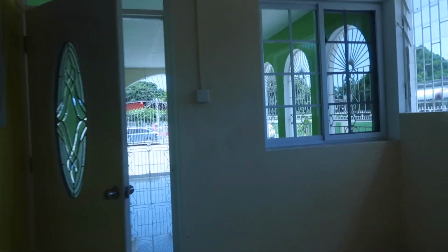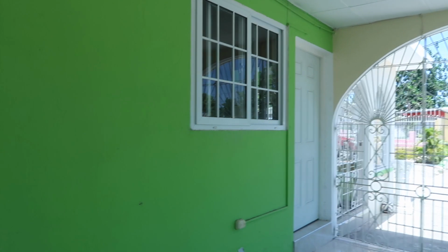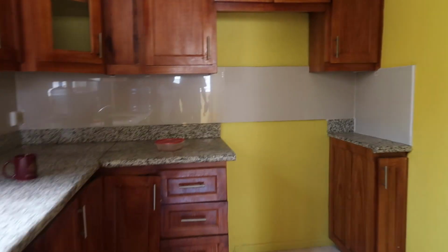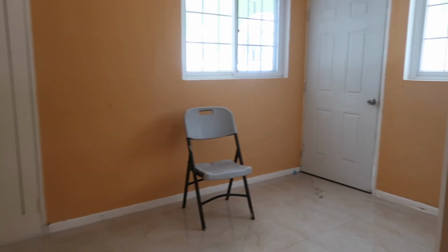So you come in from, this is the outside veranda, one bedroom there, this is a carport. Carport, and then you come in here is the living room, or if you choose for it to be a bedroom. And then around here is the kitchen, and then around here is one bedroom with closet area, and then the bathroom, and then another bedroom with closet area, and it takes us back out to the carport.